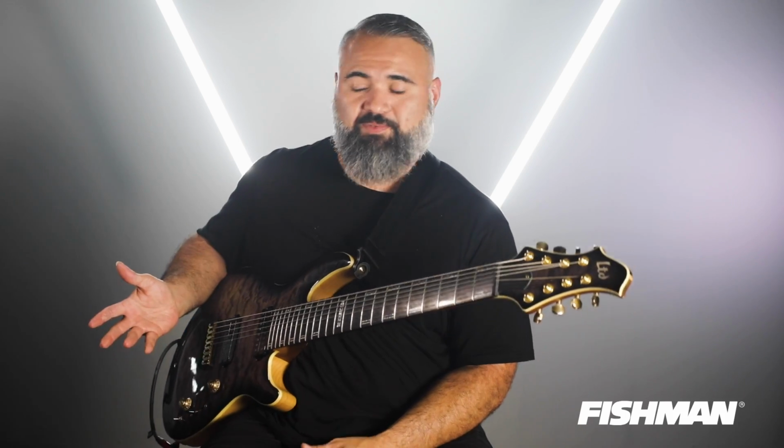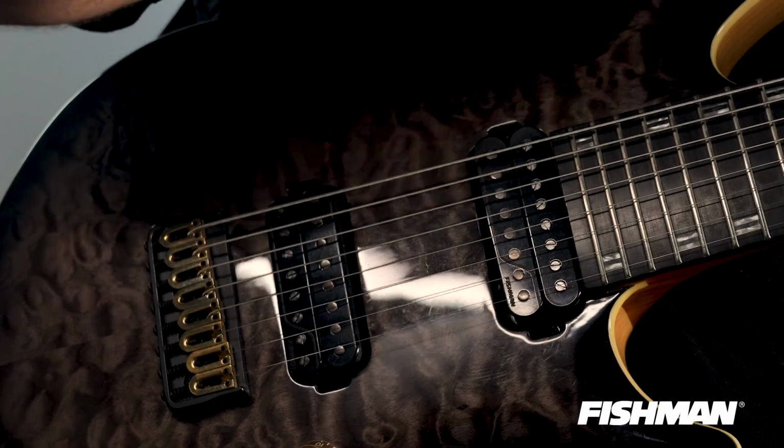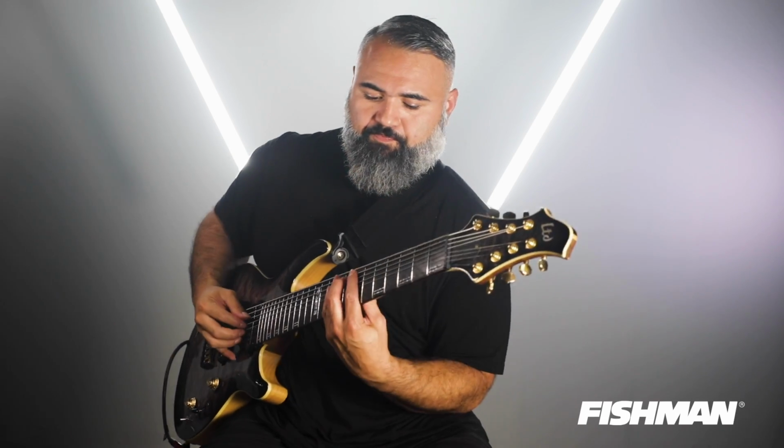So this is what I call the second position. It's a bit of a split coil sound. I use this a lot in my cleans. It creates a lot of that super chimey sound with a little bit of a scooped sound, and I'll let you hear it.